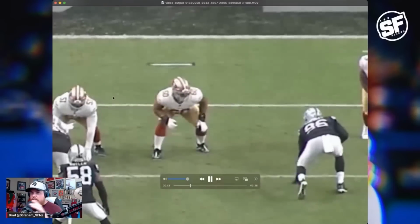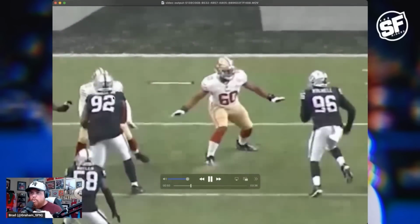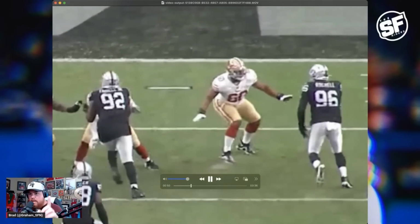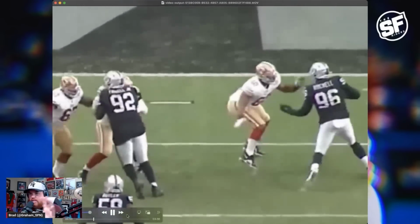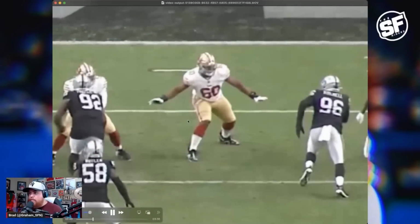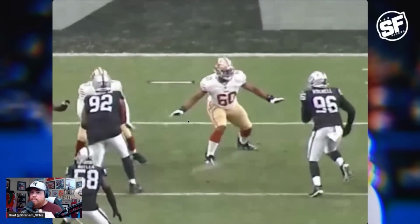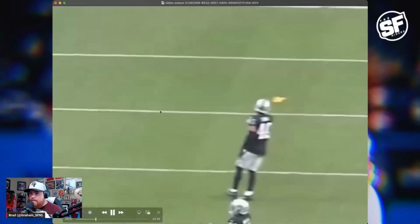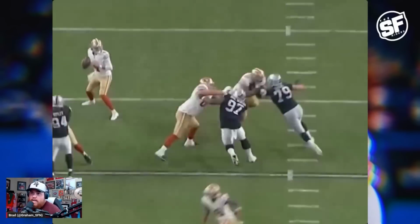And again, look at how clean the kick step is. A little bit more of an angled drop here, but feet don't come together. I mean, this pass setting is hard. Just this act of moving backwards, maintaining your balance, and being able to still strike and maintain ground is very difficult. That's why playing offensive tackle is very difficult. And Ilm Manning continuously shows why he's really good.